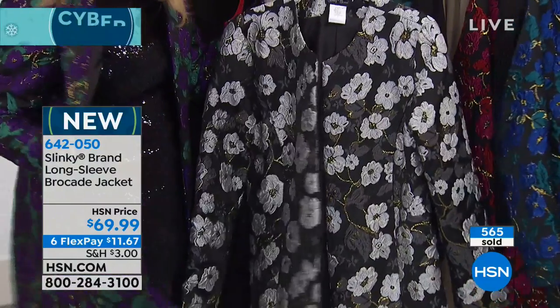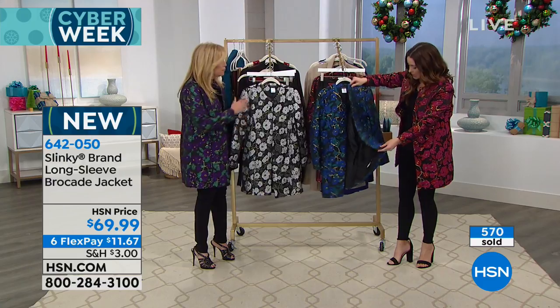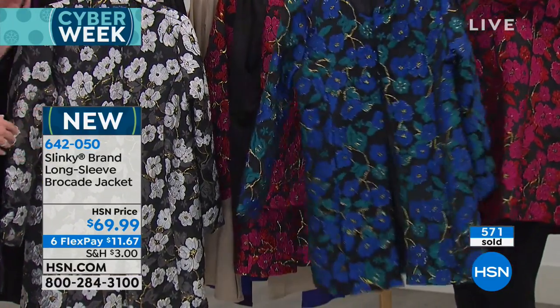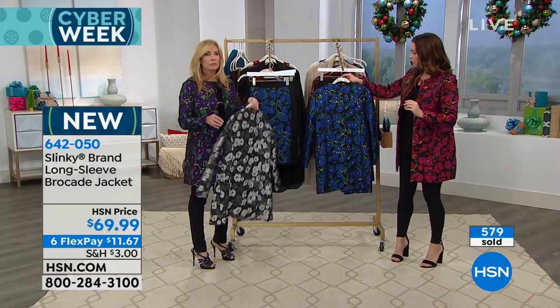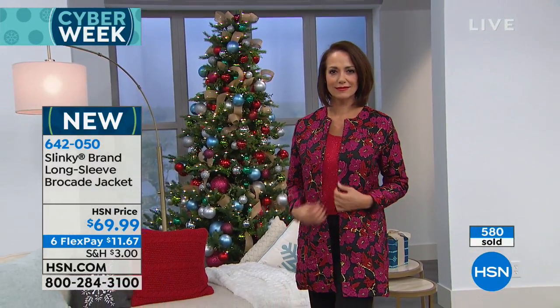All the insides are in black, with no buttons, snaps, or pockets. But beautiful princess-lined seams give you a nice shape, and those are on the front and the back. That princess seaming is what's going to help give you that tailored, beautiful look. It's very streamlined. It's a beautiful, beautiful jacket.